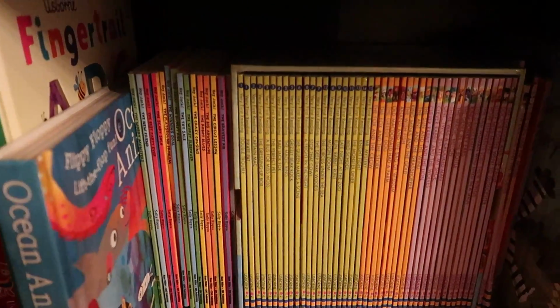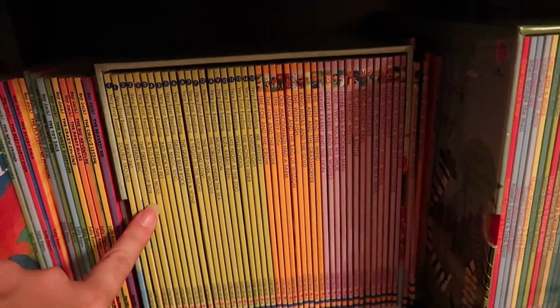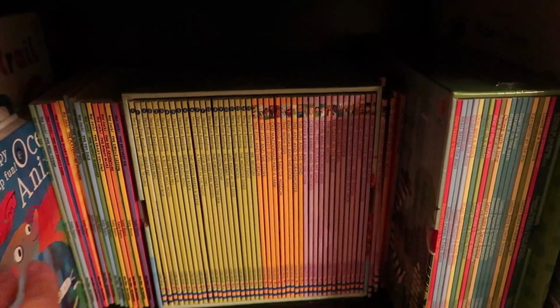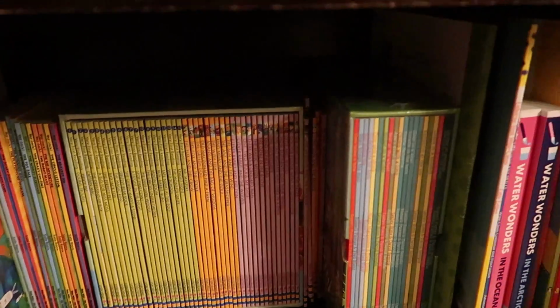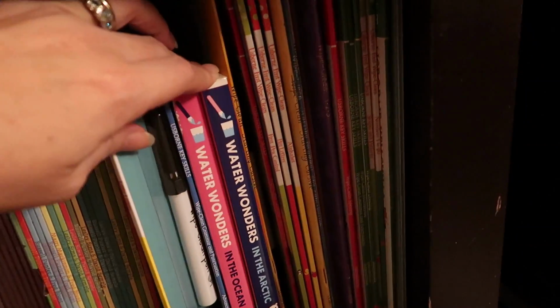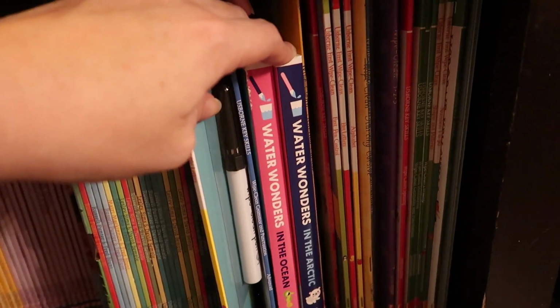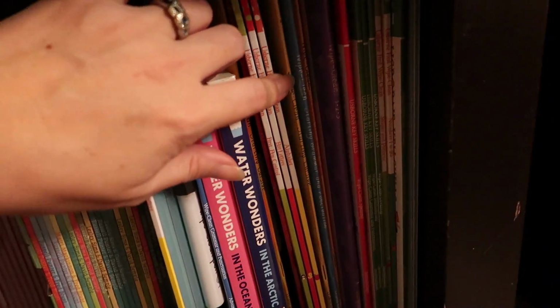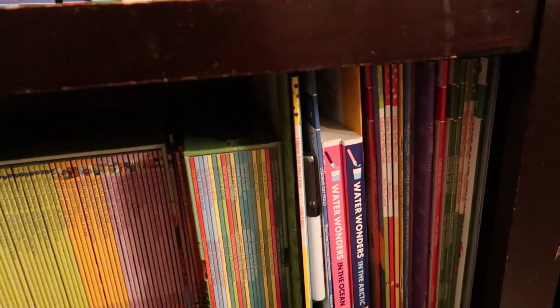And then over here we have the phonics library as well as the first reading library. So this is a shelf that I keep here for whenever my kids are learning how to read and just getting some reading confidence, as well as some of these Water Wonders books, which are just books for them to paint, and the colors show up and then they dry. And then the Wipe Clean books from Usborne, which are great as well.